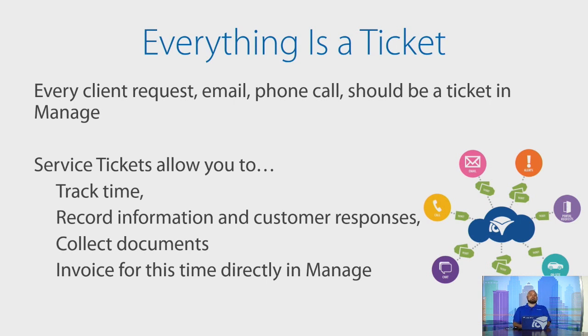It's really important from a service perspective, because when we have this full system that's going to show all of our service tickets that have been completed, we can actually help train our Tier 1 technicians based on issues that have already come into the system. Again, it's a great way to collect that documentation. We're kind of treating Manage as a historical record when we have all of this information in as a ticket. And of course, we can invoice time directly from Manage.